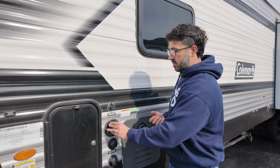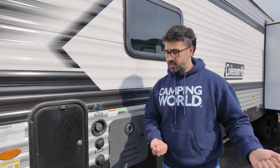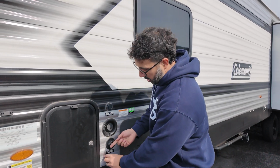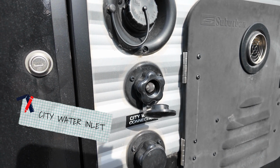Now, if you're going to a site where you have water hookup, then you're going to take your potable water hose, hook it up to the spigot at the campsite, hook it up right here to your city water connection, and that will give you water essentially on demand.